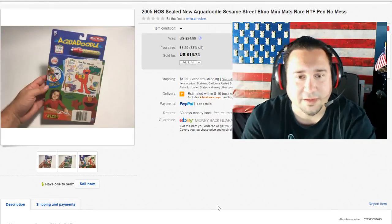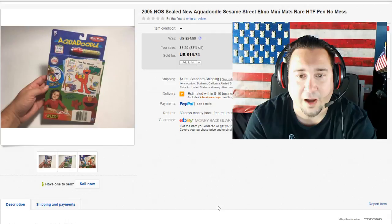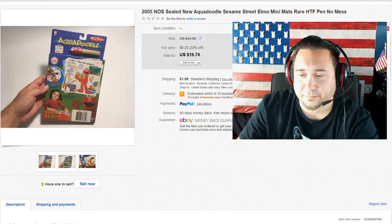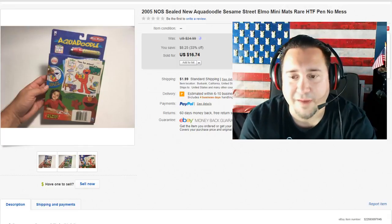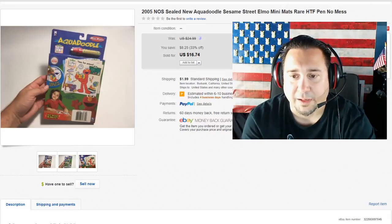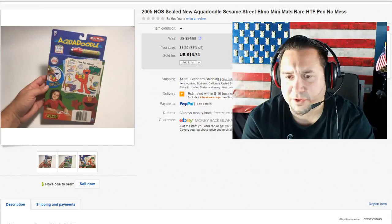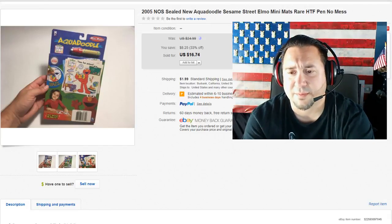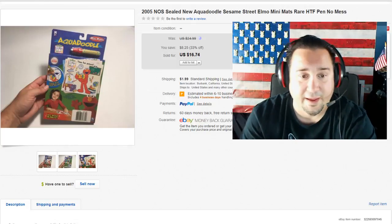Next up, we have this 2005 NOS sealed Aqua Doodles Sesame Street Elmo mini mats, rare. This is something we found when we were moving, at the beginning of this year, and there was a bunch of stuff that we bought for my son that he never used, and somehow it just was put away. And pulled this out.